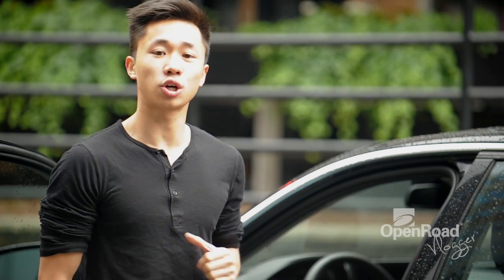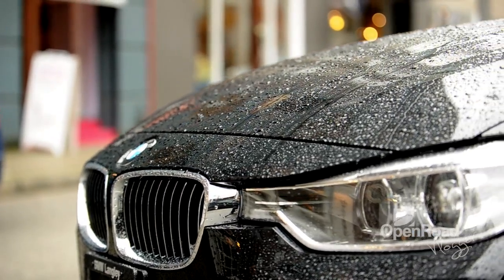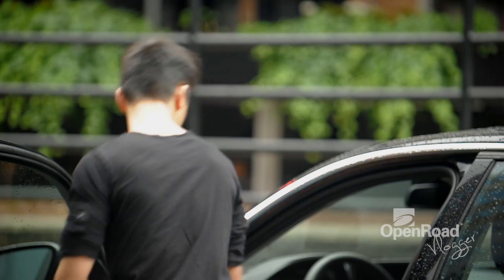If I had to describe this car in just one word, it would be luxury. The exterior appearance has been redesigned to look a lot sleeker than the previous year, but the real luxuries are actually inside the car, so let me show you.